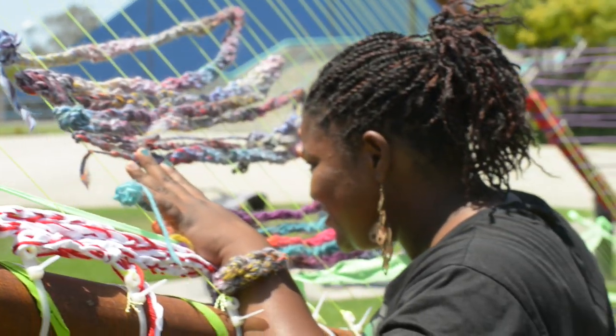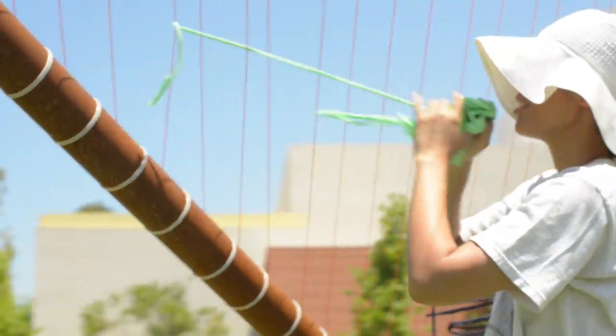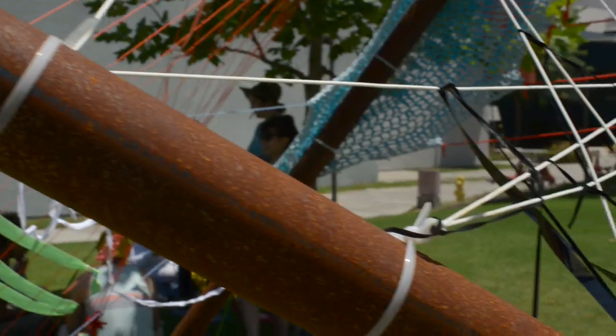It's always meant to be kind of a spontaneous, quick intervention in the environment. And who knows, maybe somebody else will be inspired to do something with it as well before it comes to home.